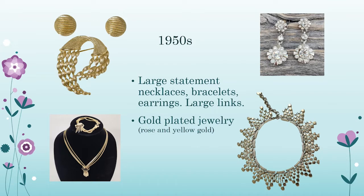Then also in 1955, trademark came along, and Monet could trademark their name at that point. So 1955, they trademarked Monet.